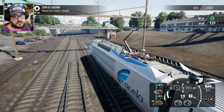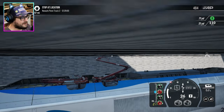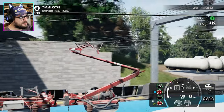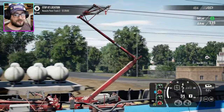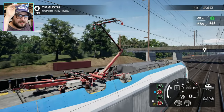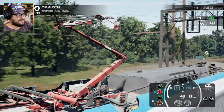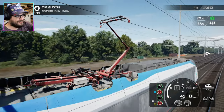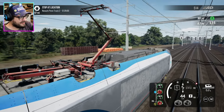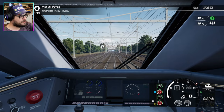Might turn the game volume down just a little bit. Oh, and if you've just noticed, the pantograph actually adjusts when we're going under a bridge, and then will it go back up again? There it is. That is so cool. I've played a lot of train simulator games, but having an adjustable pantograph, look at that. There's just a little bit of a spark. That is so cool. I know that's been out for a while now for Train Sim World, but to see it on an Acela Express, that's just amazing. It's so quiet when you're inside.